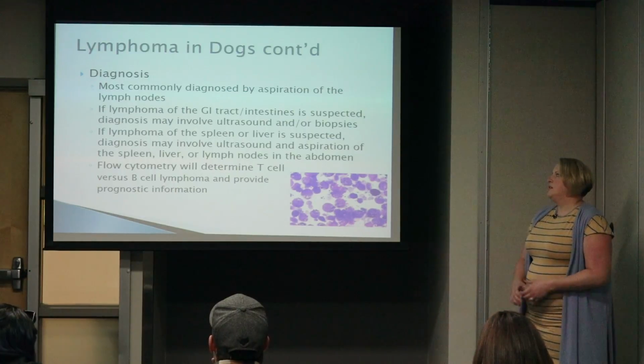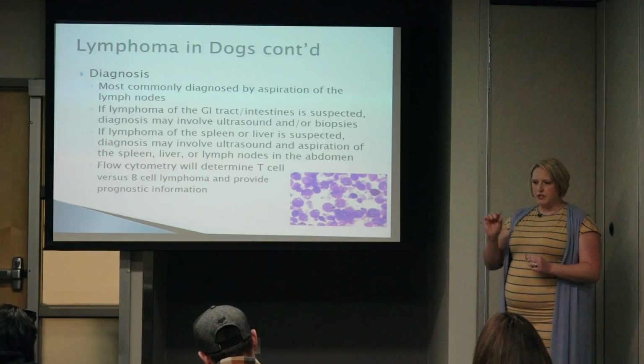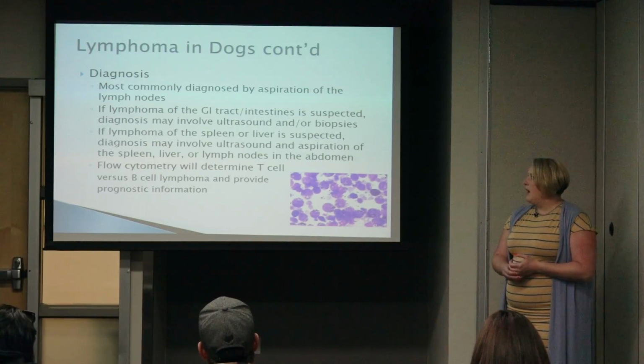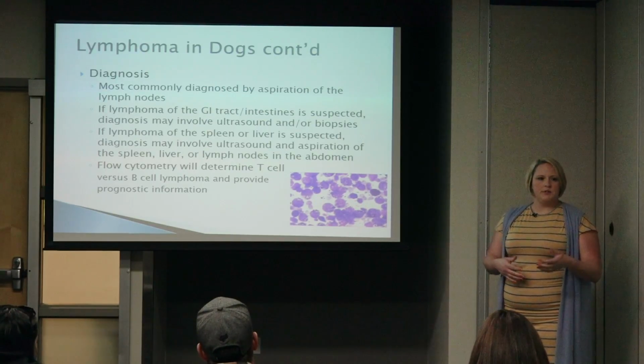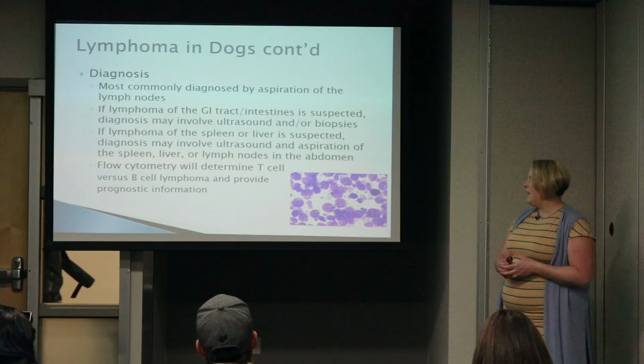For diagnosis of lymphoma, the most common way to diagnose is by aspiration, using a little needle to take a small sample of the lymph nodes. And then we would send that out. You can either stain it in-house and look at it yourself, or what we typically do is send it out to our lab and have the pathologist confirm the diagnosis.